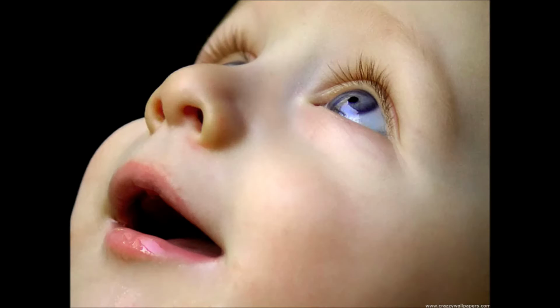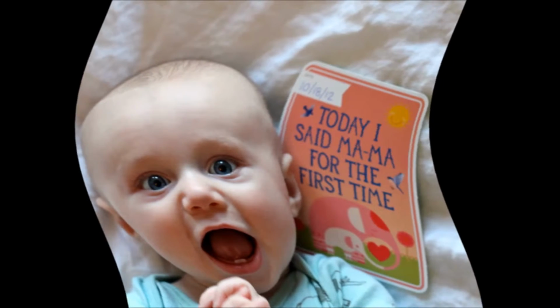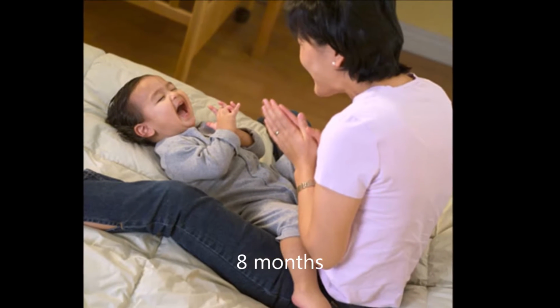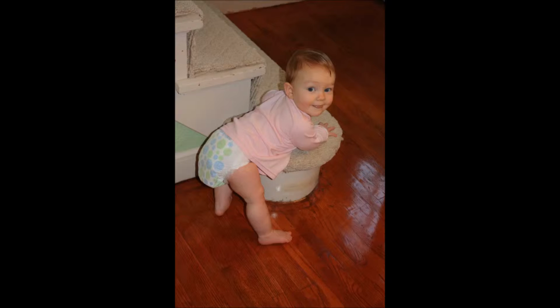Respond to familiar words like his name. He may also respond to no by briefly stopping and looking at you, and may start babbling Mama and Dada. Clap and play games such as patty cake and peekaboo. Learn to pull up to a standing position.